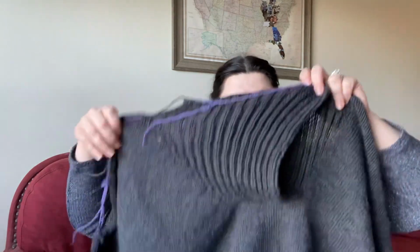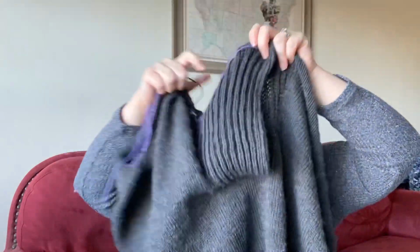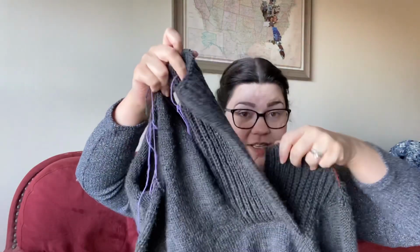Now for my knitting WIP. I started this sweater in June of 2019. I'm gonna try to show you as best as I can. Okay, so this is the front side, and this is gonna be the neck part. I'm working on getting this side to match this side, and then I have a little bit more to go on the collar. And once I finish that, then it's mostly just assembly.